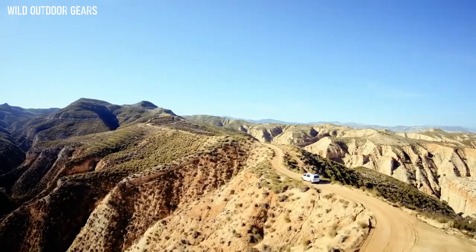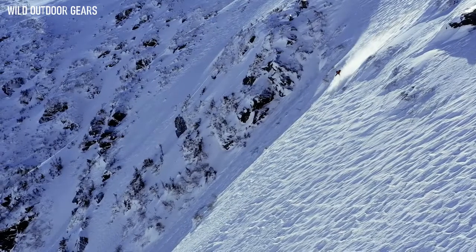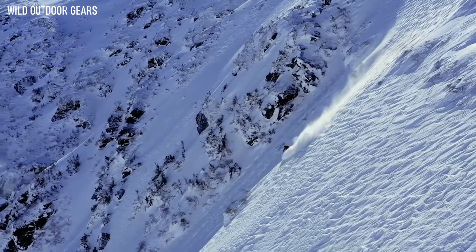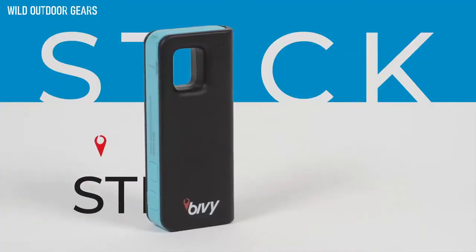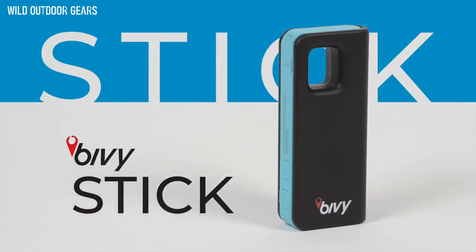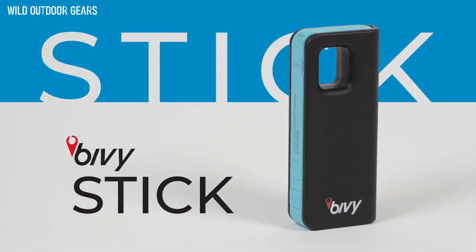There's a lot of reasons to love the new bivvy stick, but for me, for backcountry skiing and all the adventures I go on, the most important part is that it's simple, it's lightweight, and I'm going to bring it every day. That's all there is to it. The new bivvy stick. Take it everywhere. Communicate from anywhere.